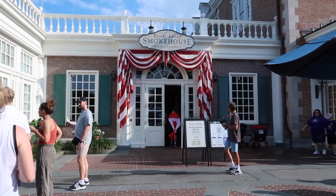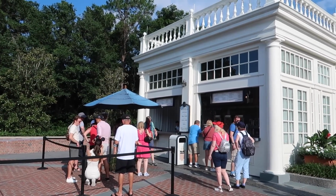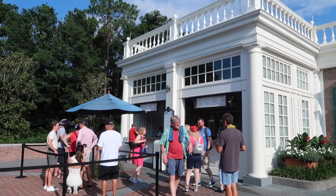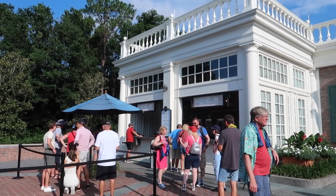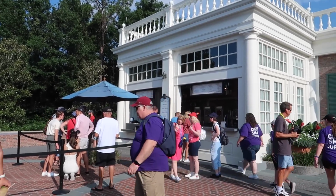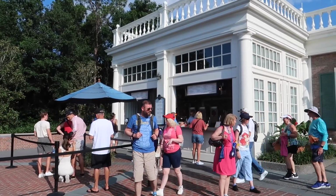Before we head into the restaurant, where the entrance is right there, I want to tell you guys a little bit about this bar. I'm sure you probably already know about it. They serve my favorite beverage in the World Showcase, the Moonshine Sour. And yeah, you can find that right here in America next to Regal Eagle. So you can sip on a nice, delicious Moonshine Sour while eating your barbecue.